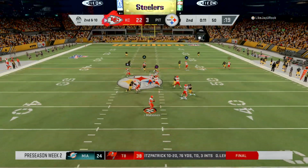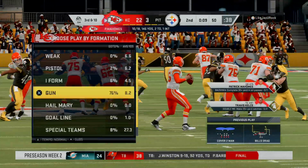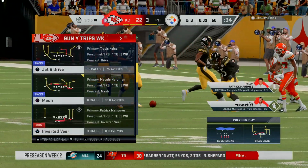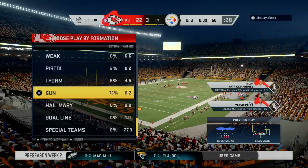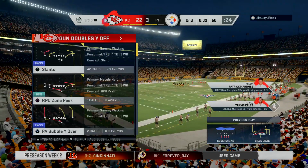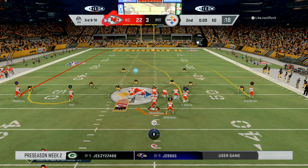From midfield, here's Mahomes. That'll be incomplete with 9 seconds now showing on the clock. He was looking for Tyreek Hill that time. But now it's 3rd down. The Chiefs on 3rd down. They've been okay, 2 for 3 thus far. This is 3rd and 10.